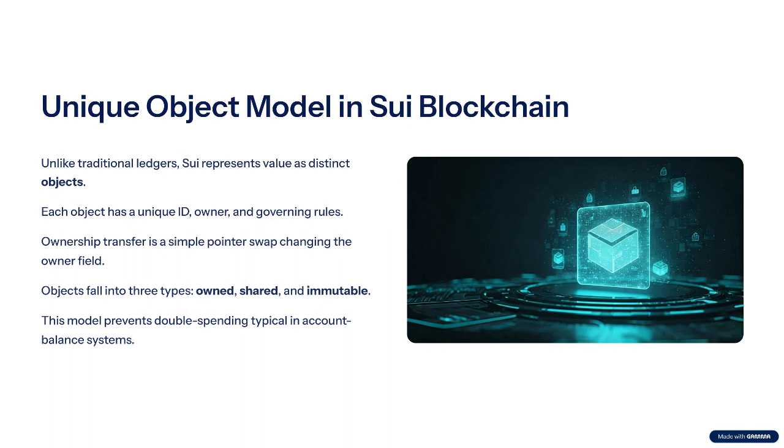Most blockchains track value the way a spreadsheet tracks numbers, one giant table of balances keyed by address. SUI flips that model on its head. Every coin, every sword in a game, even the internal state of a DAO proposal is packaged as an object with its own globally unique ID. An object also carries its current owner and, if relevant, the rules that govern it.